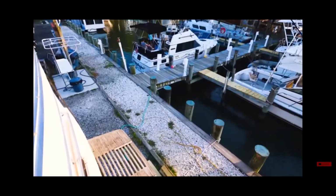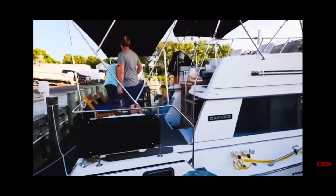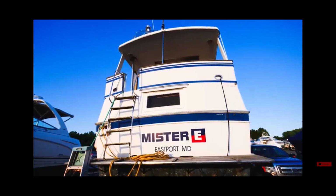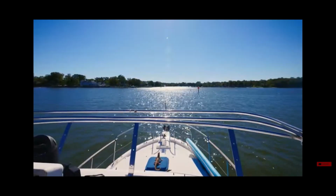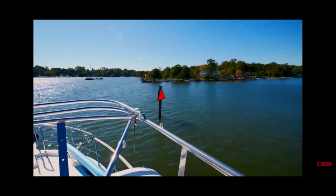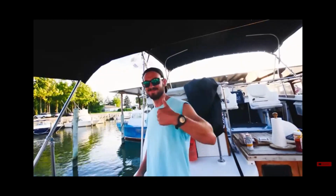From starting out on a 32-foot Carver and living on it for the summer, spending plenty of time with my friends, to working and now living on a 40-foot Bestway trawler. Stay tuned as I continue to fix up and one day, hopefully, toss the lines. I'm Tucker, and this is Trashy Tuckers.